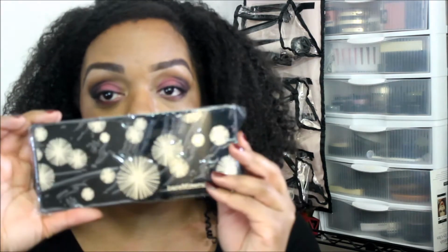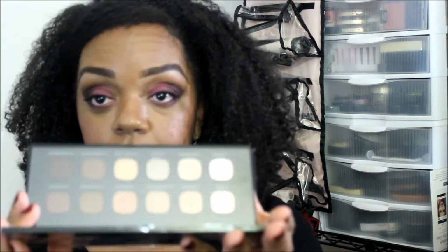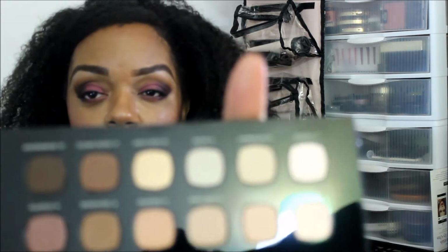So this is what the palette looks like. It's very stunning, and this is legit good packaging. I wish that I could hold it through the video, but it has the magnetic closing. It has a huge mirror, which I am not gonna blind you with, but these are the colors that the palette comes with.